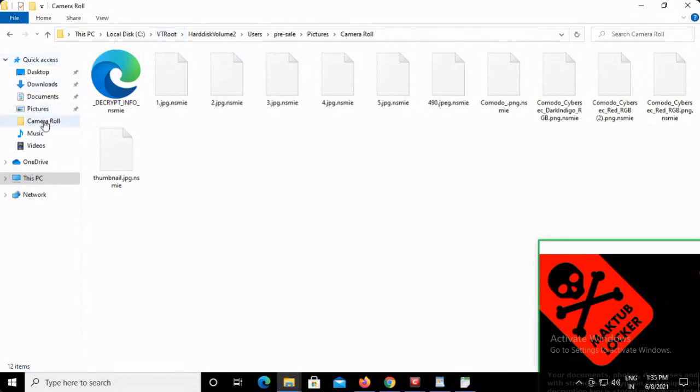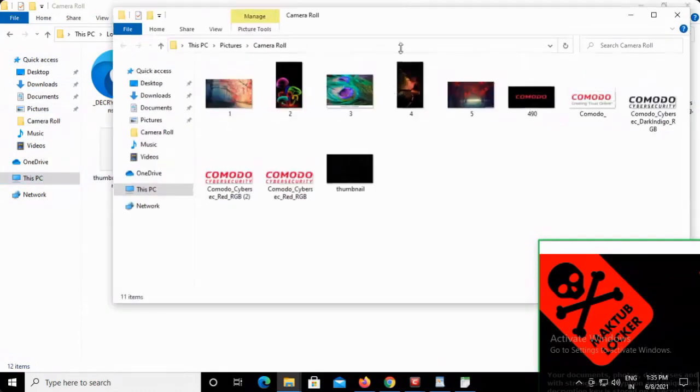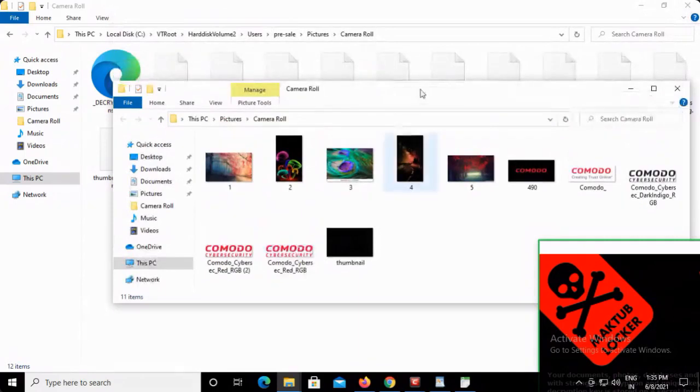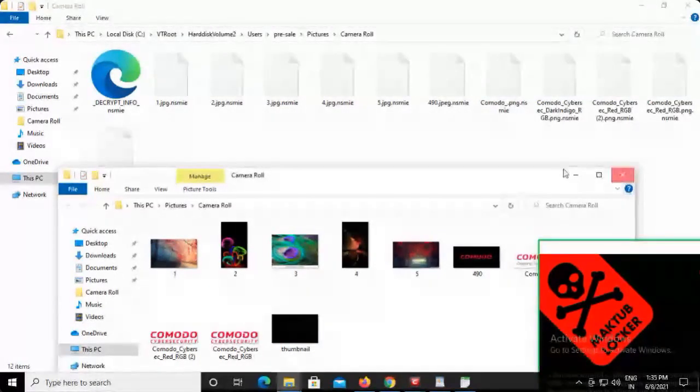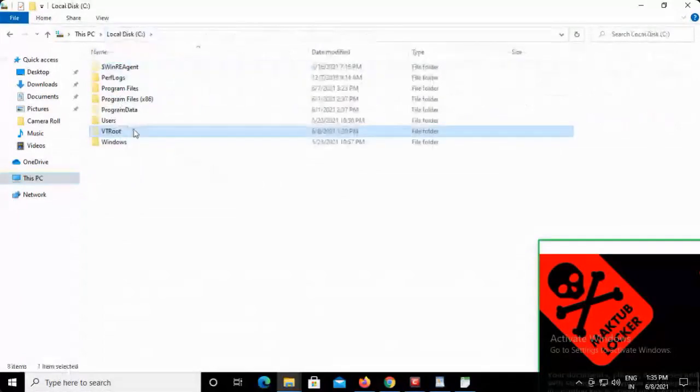So if I enter into my camera roll in my native environment and do a side-by-side comparison, now these are the same pictures in my native environment, which are still intact. Nothing major changes there, right? So that's how we trick any of the unknown file executions to execute inside this temporarily virtualized memory space, and we prevent it from affecting the entire endpoint.